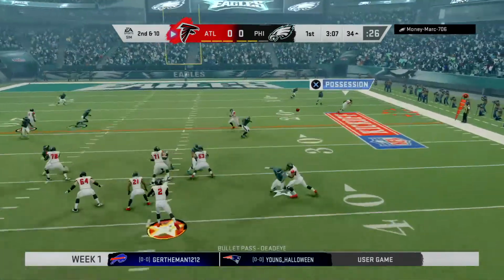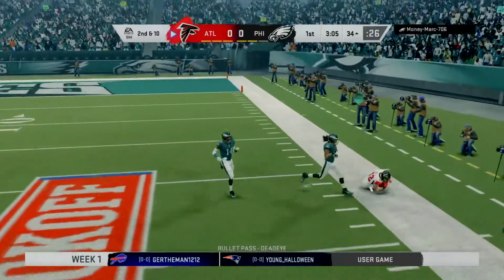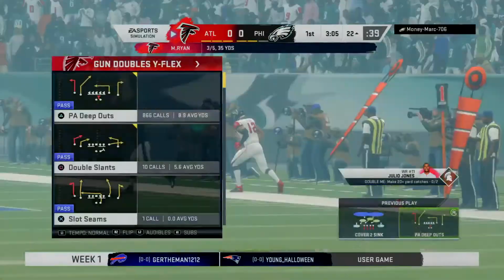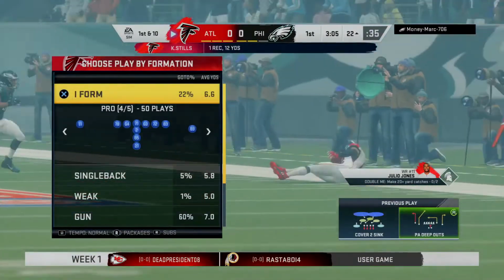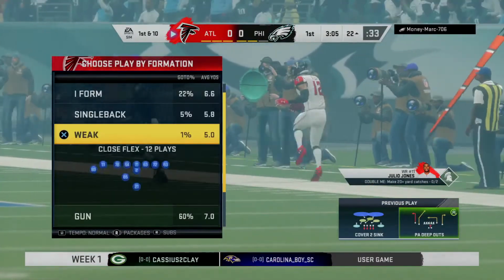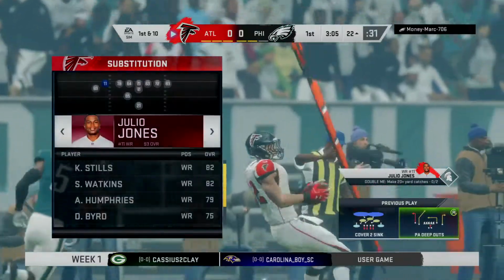They go play action with Ryan. And he hits his target. It's Kenny Stills. He's going to go out of bounds, but he takes this one down just shy of the 20. 12 yards is the pickup. Good for a first down for the Falcons.